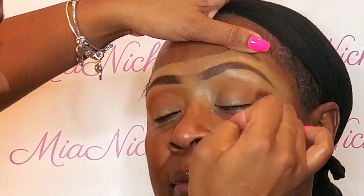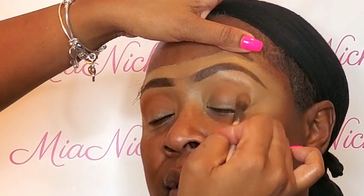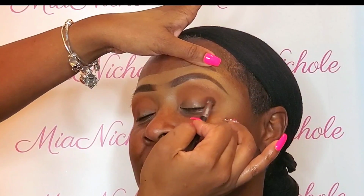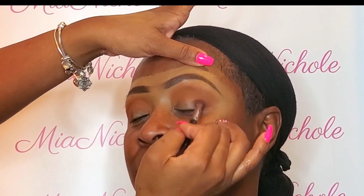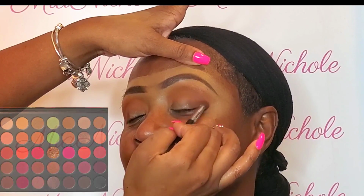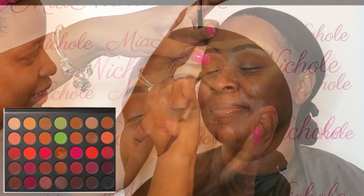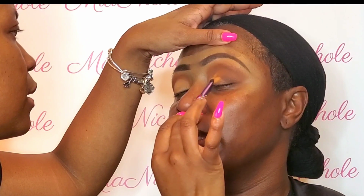I am going in with the Morphe palette, the 3503 Fierce by Nature palette. I'm just using this color here as my transition shade. Want to make sure that's blended well. And I'm going to go in with this other color right here, just a little darker brown, going over that same transition shade that I put down before. And I'm making sure my colors are blended very nicely.